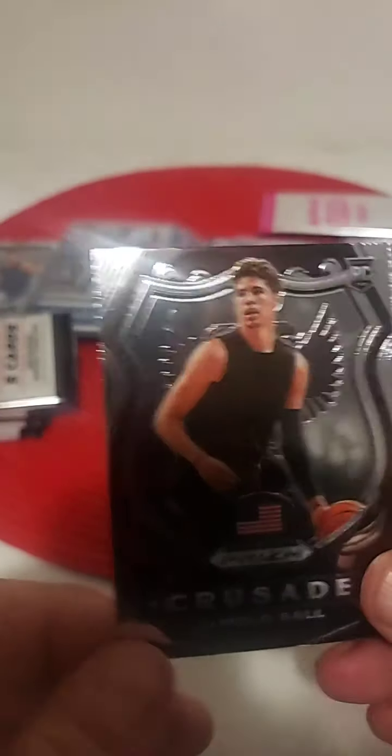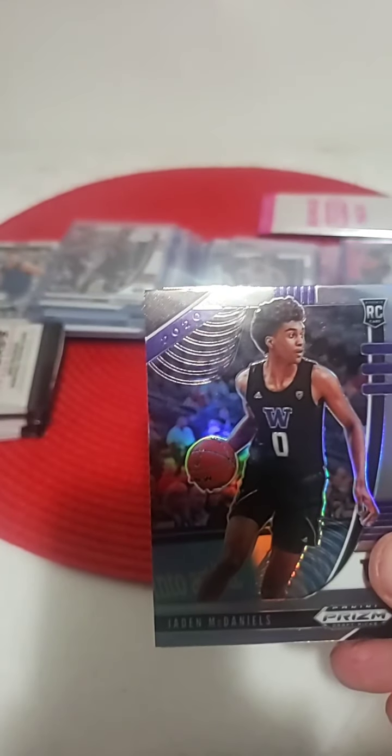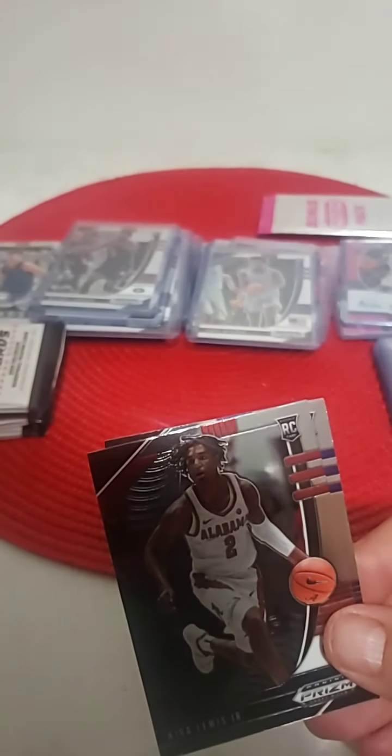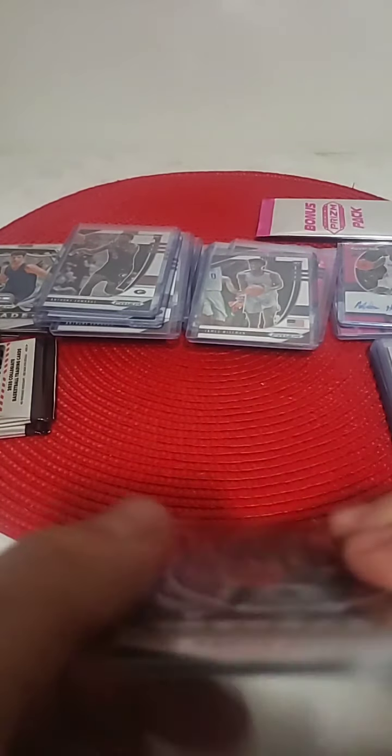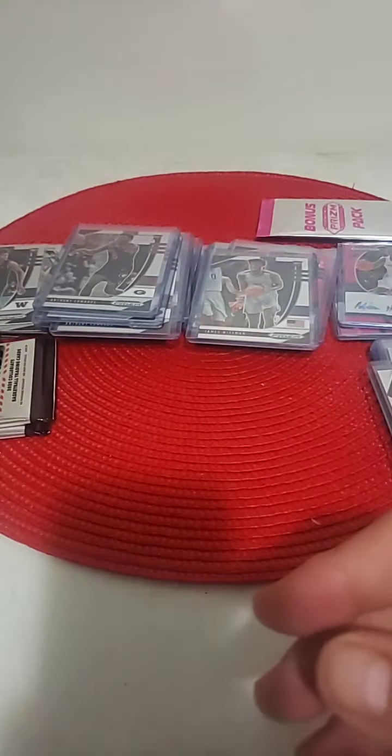Dotson. Stanley. RJ Green. Crusade. Mello. LaMelo Ball. Crusade. Tillman. Stewart pink. Silva. Jaden McDaniels. Minnesota, Minnesota. A lot of Minnesota hits tonight. Okay, sorry, let's put it back in the other one. McDaniels, Naismith. Pink. Pink. Killian Hayes. No Wisemans yet this box.